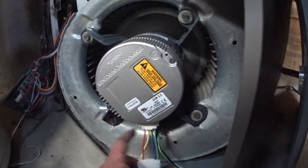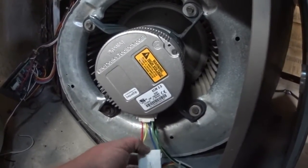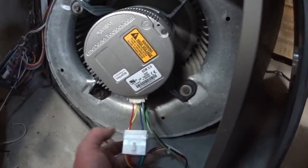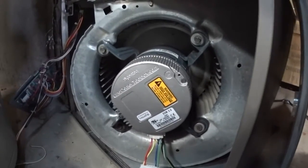The new motor came with the adapter from a 4-pin to that 16-pin. The new harness that came for the old motor came with a 16-pin, so it was just a quick, easy click, click. And we'll just wire this up to the board once we get the motor back in.